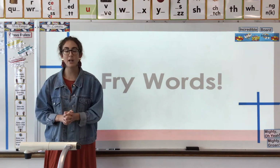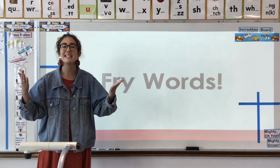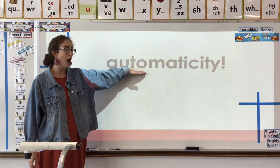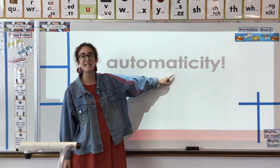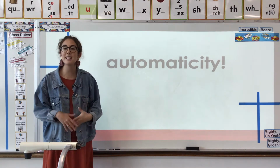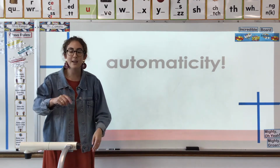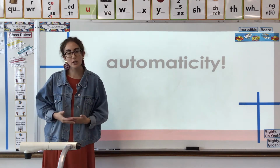We are going to be working on reading our fry words completely on our own, because they are going to help us become better readers. Because they are going to help us improve our automaticity. Can we read this word? Automaticity. Automaticity. That is one way practicing our fry words is going to help us be a better reader. Remember, automaticity means that you can automatically or right away read a word when you see it without decoding it.